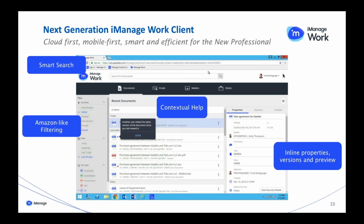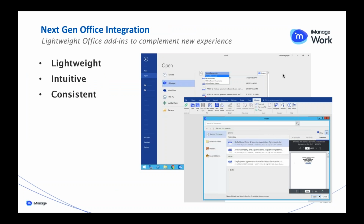and previews. This is what I call elective disclosure. And what I mean by this is that when you go into Work 10, the user experience will be very simple and clean. It's up to you as an end user how much information you want to see. So when you do decide that you want to see properties on a document, for example, or a preview or additional versions, and I'll show you that in the demo, you can elect to disclose that information and show it on the screen, or you can hide it very easily. And again, it's all about keeping a very simple user experience.